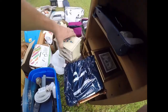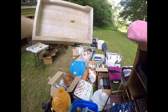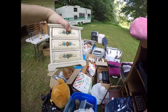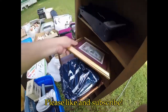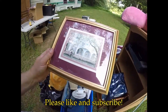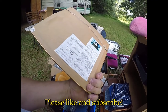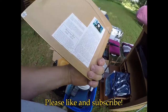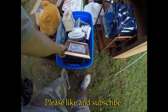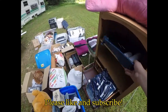A really cool little jewelry box, which was empty. But I thought it was a cool little music box. Made in Japan. This little picture. Thought that was kind of nice. All American made. Has info about the artist on the back. Victorian era. Thought that was cool. Some new paint stuff. Can always use new paint stuff.